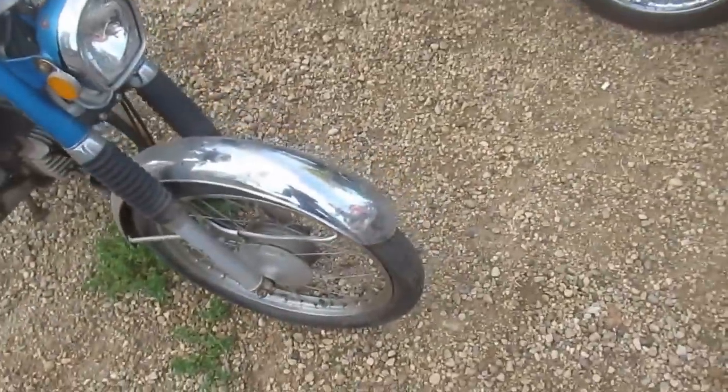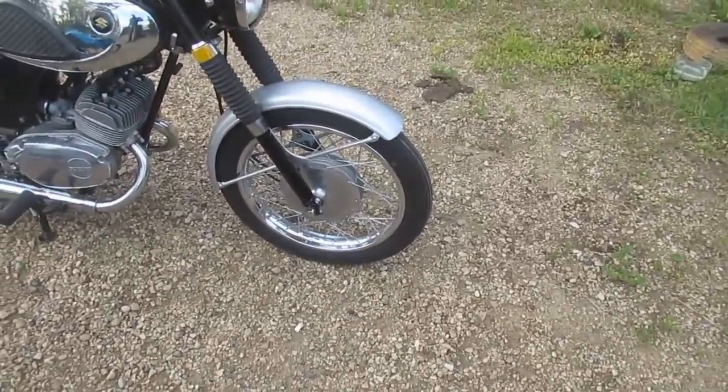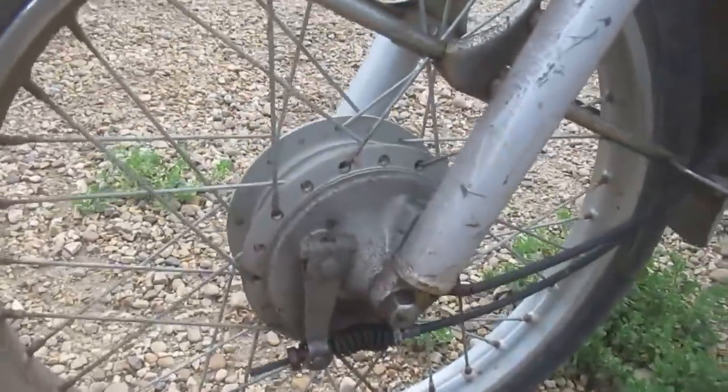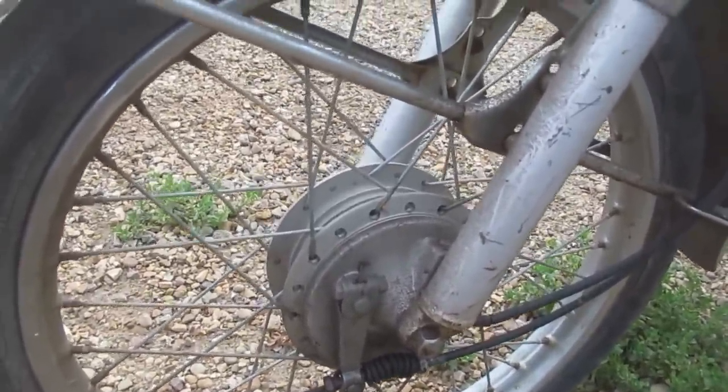Look at that teeny front brake though, holy cow. Makes that one look like it's a full-on race bike. Like a dump truck. Yeah. It's like a 4-inch drum. It's so wee. I love it.